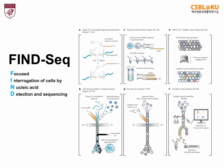For sequencing only the CD4 T cells having HIV DNA and eliminating the barcoding procedure, they developed and used FIND-seq, fine-focused interrogation of cells by nucleic acid detection and sequencing. Instead of co-encapsulating a single cell in a droplet with a barcode bead, they encapsulate a single cell inside a bead.